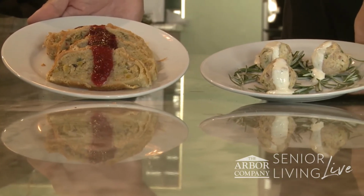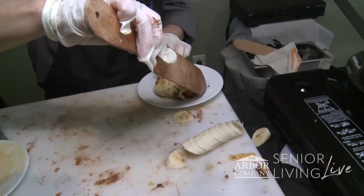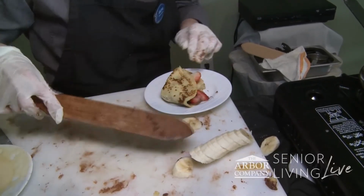So we don't have a cycle menu here. We do a menu bi-weekly. So it's all resident-based, what their likes are.